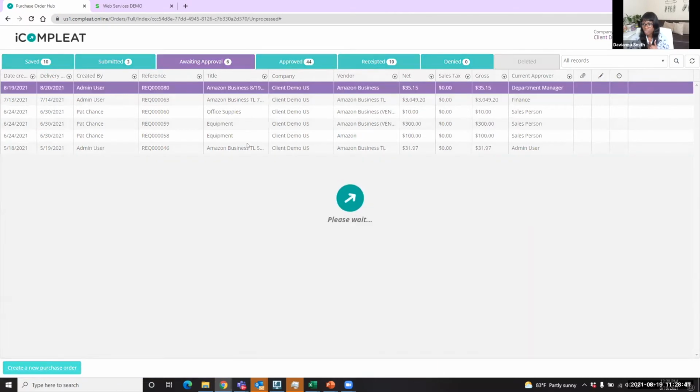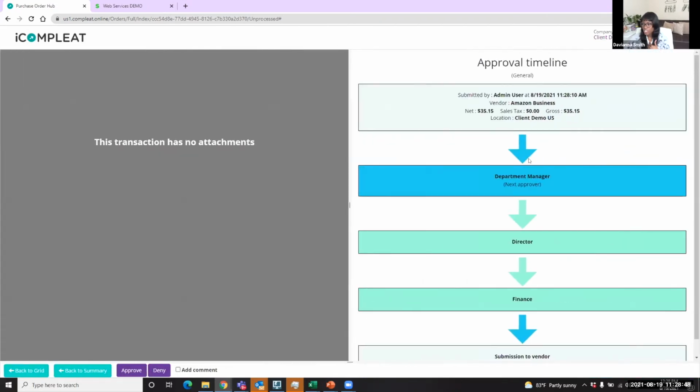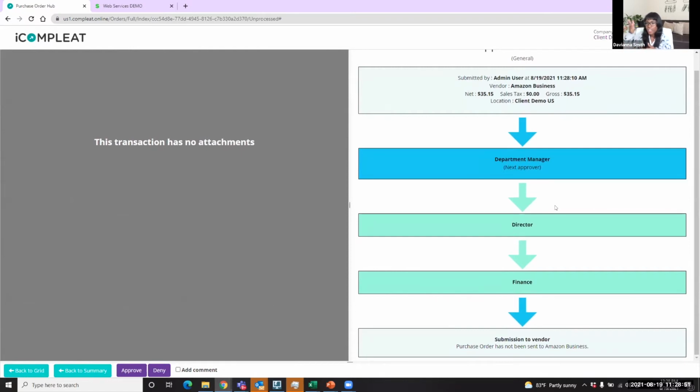So I'm going to come in and take a look at the purchase order. This is the summary screen of my order. I can take a look at the documents and timeline, and we can see on the right-hand side is my approval workflow process going from position 1 all the way down to that last position. And this routing sequence is actually going to change based on the conditions that I approve as the approver throughout the entire process. So we can see that I'm next in line as the department manager, then it goes to the director and the finance team. I think these two have higher threshold limits. So most likely what's going to happen is it's going to skip these 2 stages and move on to the next step. And I'm going to show you next how it changes the approval workflow process on this screen.